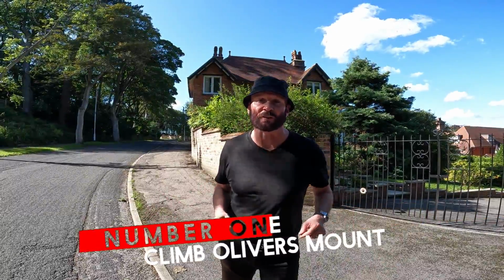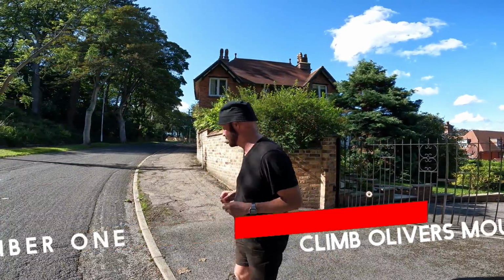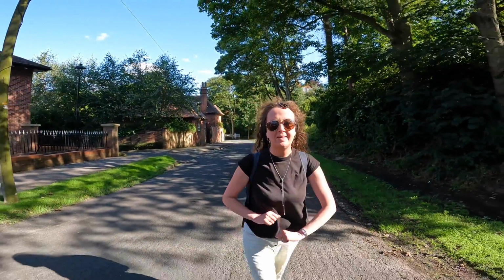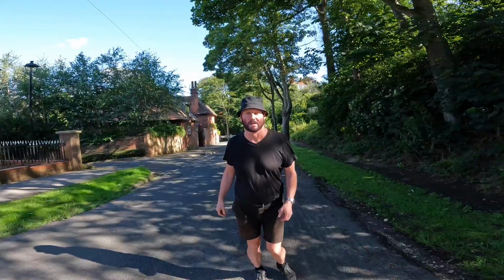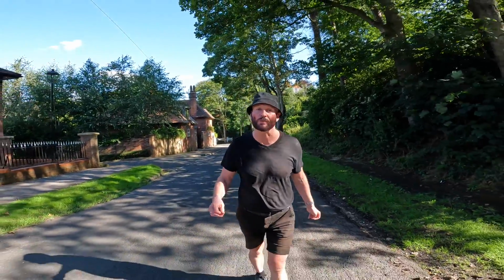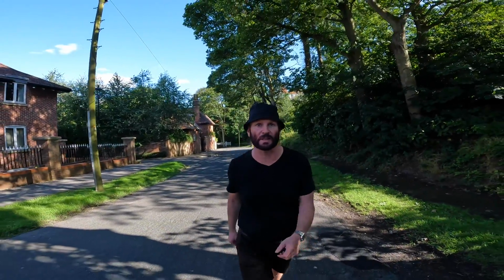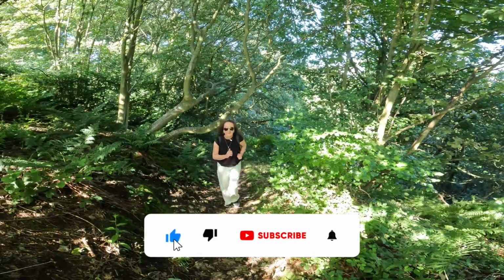Here we are at the foot of Oliver's Mount, just a 6-minute walk from the train station. Check it out. Oliver's Mount is a 528-foot hill that commands amazing views over the whole of Scarborough and surrounding areas. Thankfully, we're starting at 157 foot, so we only have 371 foot left to climb. That's a reasonable amount for most people to do.